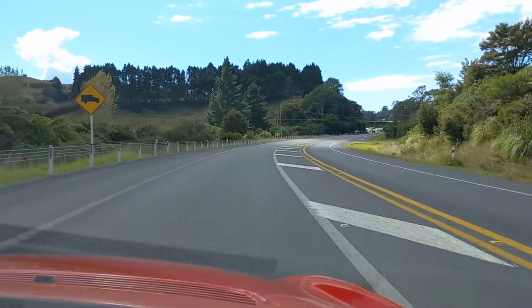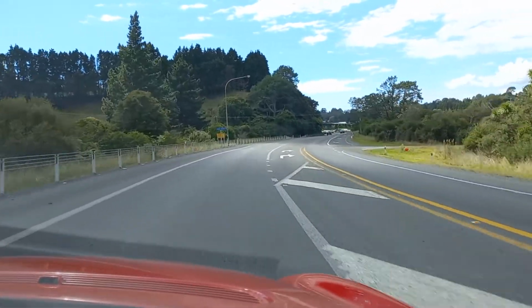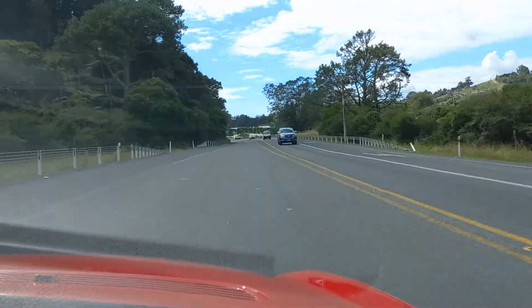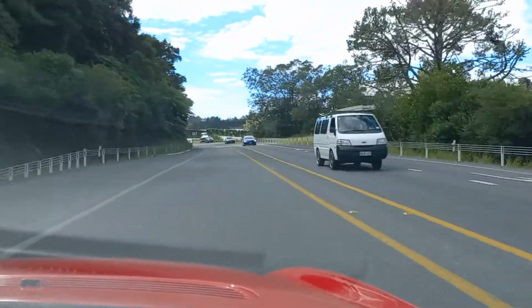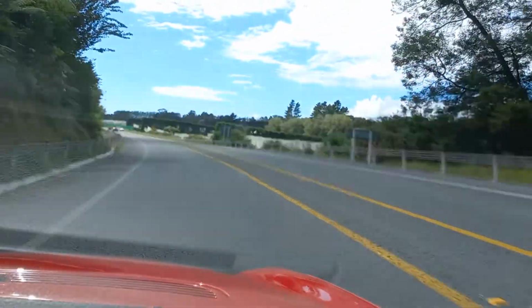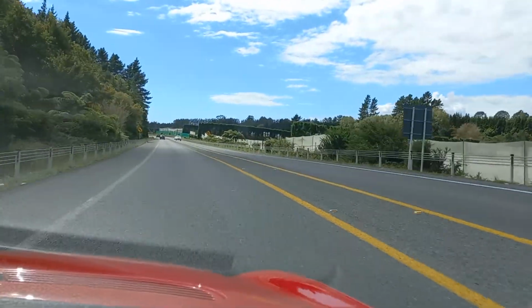We've got some places where we have longer straights, where you can just let it ride up to 100 k's quite nicely. You never know when you're going to come across a speed camera, and they will get you at just over 100 k's.